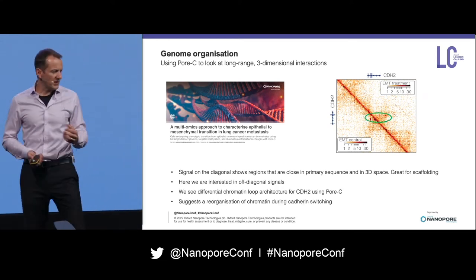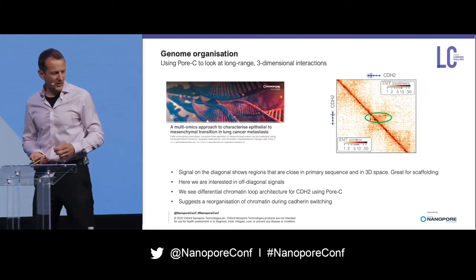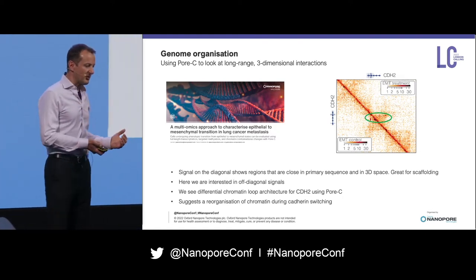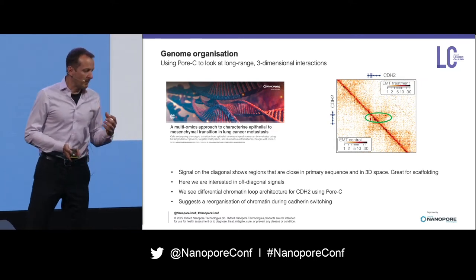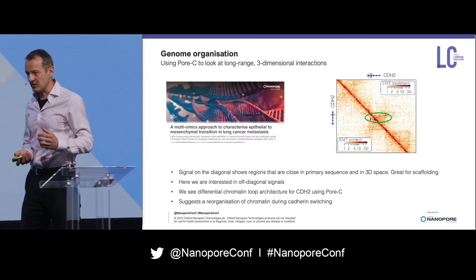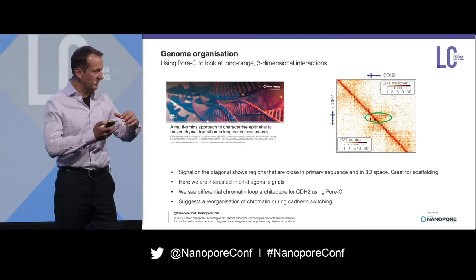And so if we look here, we can see a region of cadherin 2 that is different in the control sample versus the treatment sample. It suggests that the chromatin is reorganizing during the cadherin switching process, which probably doesn't come as a surprise given that the expression of CDH2 should be going up.